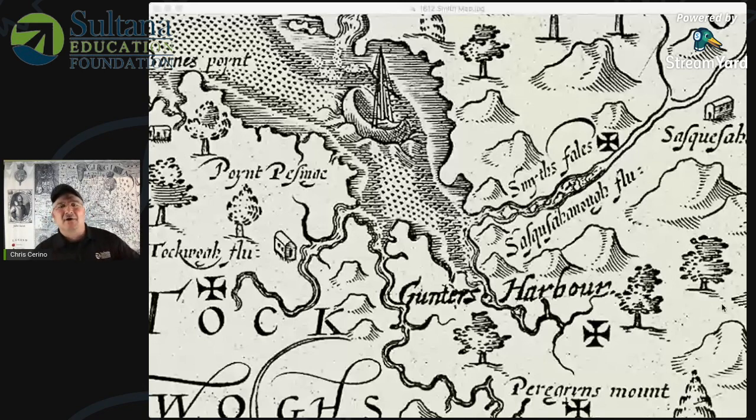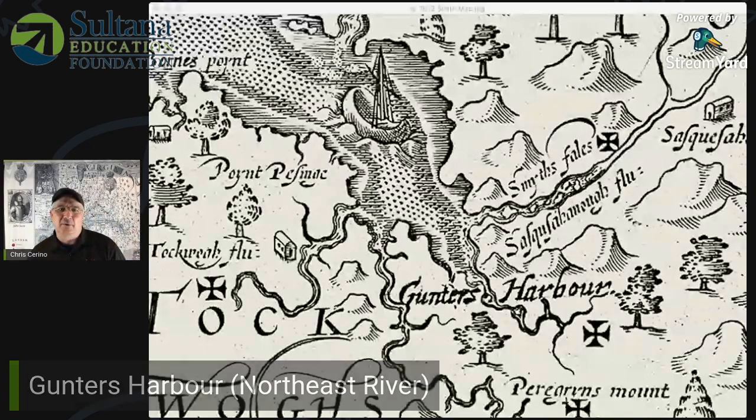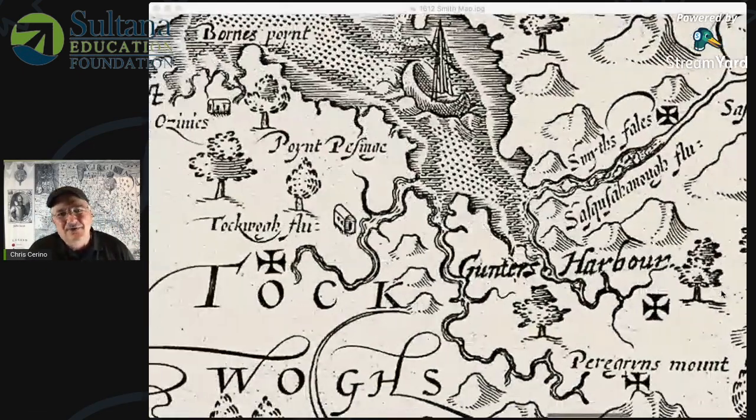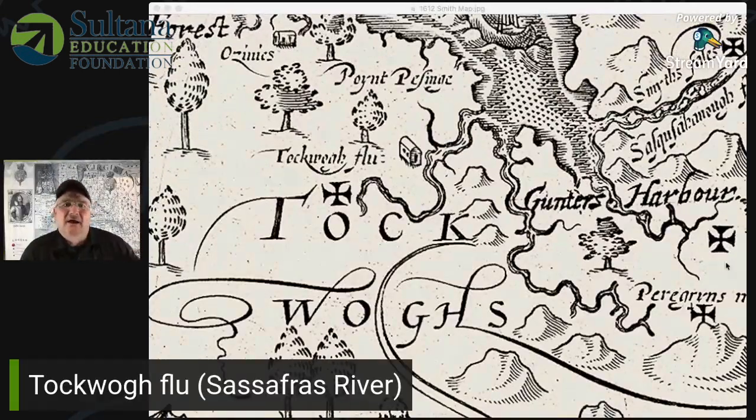Okay, so we'll keep going around. Gunter's Harbor, that is modern day Northeast River. For some reason, Smith opts not to name the river south of that, which we today would call the Elk and Bohemia River system. But he does draw the Tocqua River, and this is kind of cool for people that live in Kent County because that is the modern-day Sassafras River.